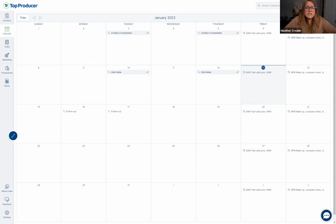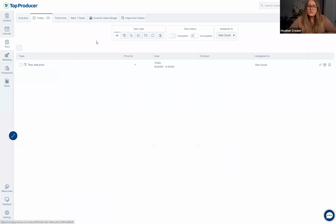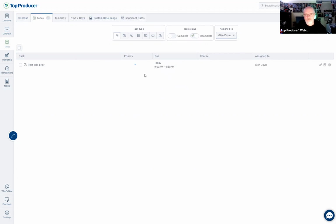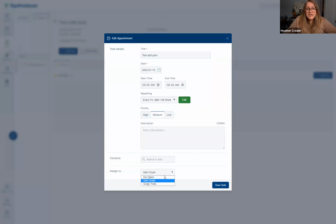When it comes to tasks, over in the left-hand corner just below calendar, I would always make it a habit when you come into Top Producer X to go into your calendar, go into your tasks, and see what needs to be done for the day. In your tasks, if you have something that's due, and I'm sure I have overdue stuff, here's a task, for example. You can click on this and move that task to one of your team members if you need somebody else to take care of it for you.